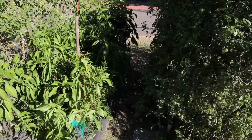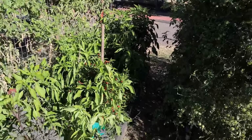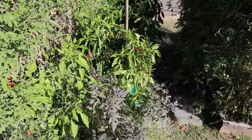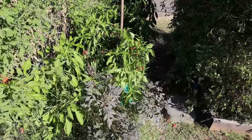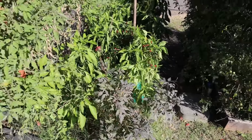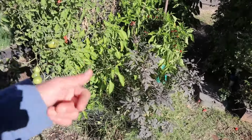And then as for the peppers, I'm going to keep letting them grow because there's a ton of peppers still. I'm going to wait for them to get a little bigger, and then I'm going to harvest all the peppers. I'll just wait until we get our first frost, and that's when I'll take out the peppers. And I probably won't even remove them, I'll just cut them back.